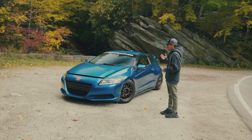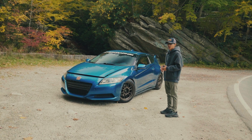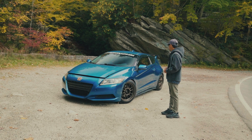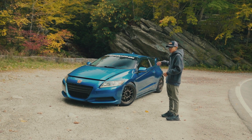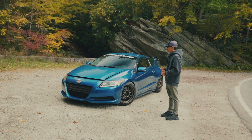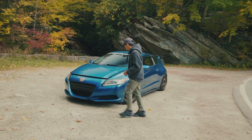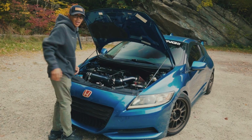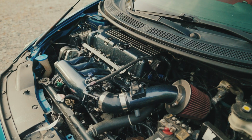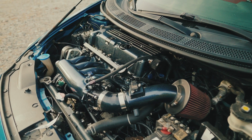This is probably one of the more enjoyable cars that I've had the privilege of driving up here. And that's because this car is no longer a hybrid. All of the batteries, the battery assist stuff was taken out of the vehicle by the previous owner. And if you pop the hood, this is where all the magic happens. This car is K-swapped. Yeah, the power to weight ratio on this car is just stupid.